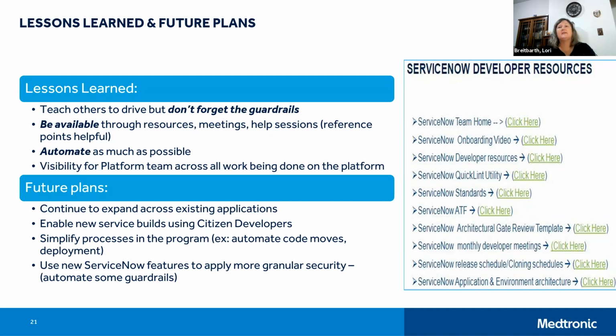Future plans that we have: expand. We want to be able to have more citizen developers and more resources available for our citizen developers. We want to enable them to start with a build. So in the past, citizen developers have really taken over after an application has been delivered to continue to deliver new features. We want to be able to let them build new apps that they might need in their space.